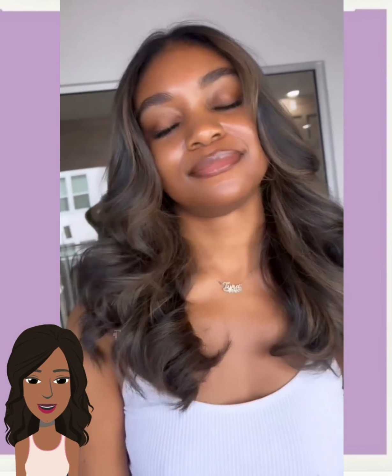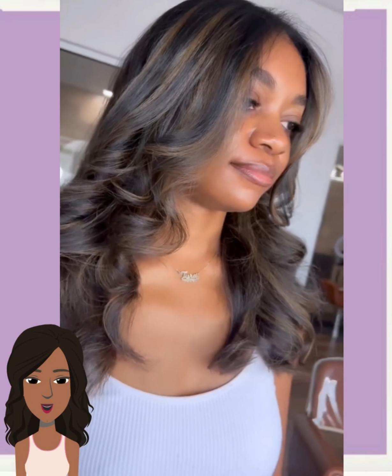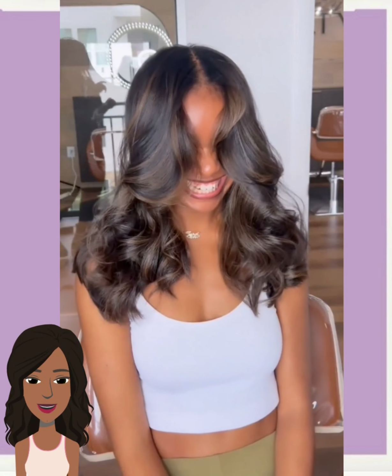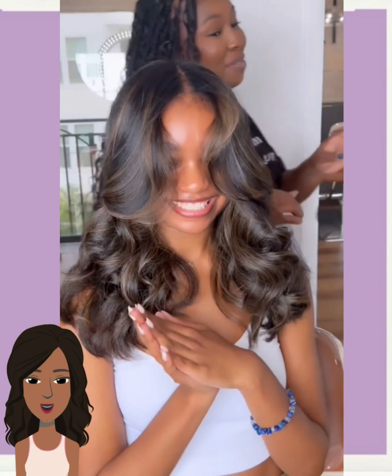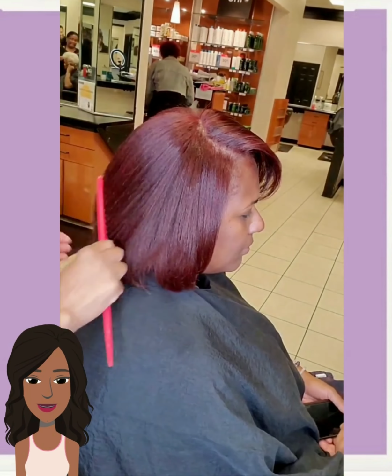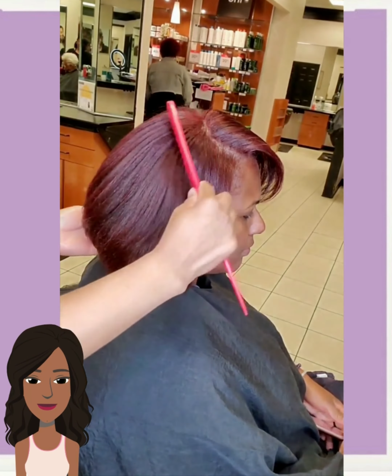Wow, absolutely stunning. She does have layers cut within the hair as well. Beautiful curtain bangs in the front to frame out the face. She looks amazing. And then we have a burgundy red colored bob.